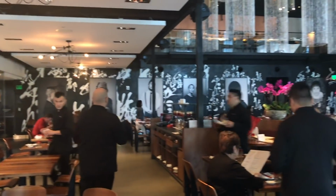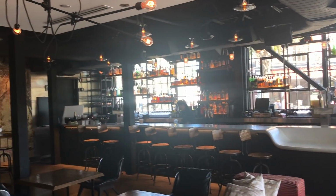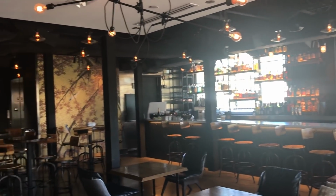So I'm standing outside of Iron Chef Masaharu Morimoto's restaurant, Morimoto Asia. It's delicious Pan-Asian cuisine. It ranges from traditional dishes like Peking duck and dim sum to sushi to trendier things like ramen and noodle bowls. Really, really delicious. If you're looking for some Asian cuisine while you're here in Walt Disney World, definitely check out Morimoto.